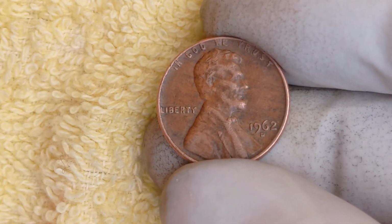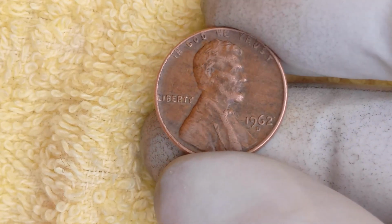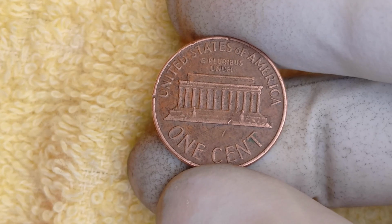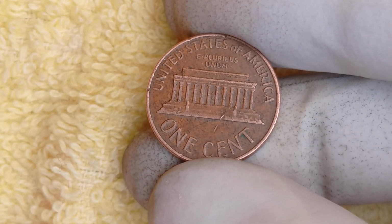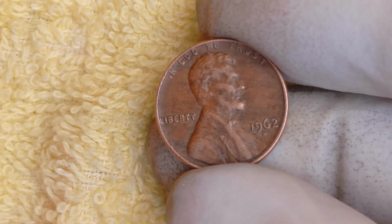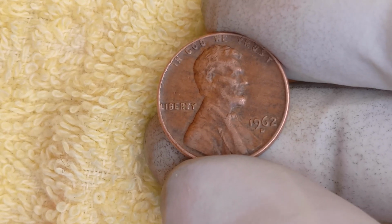How to identify a valuable 1962 D penny? If you have a 1962 D penny in your collection or pocket change, it's time to take a closer look. Here's how to determine if your coin could be worth a fortune. Look for the mint mark. Ensure your penny has the small D below the year 1962. Check for errors. Use a magnifying glass or microscope to spot doubling on the letters, numbers, or Lincoln's portrait. Look for any abnormalities in the mint mark.